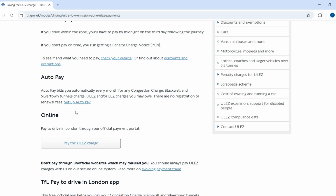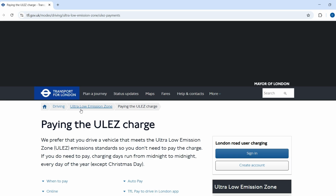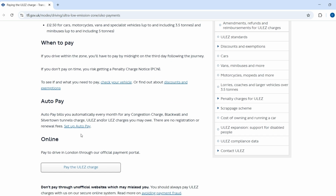You can simply set up auto pay. All you have to do is, of course, log in or sign in to your account, then click on the set up auto pay link. From there, you can easily set up auto pay for your account. You don't have to mind your bills because your bill will be automatically charged.